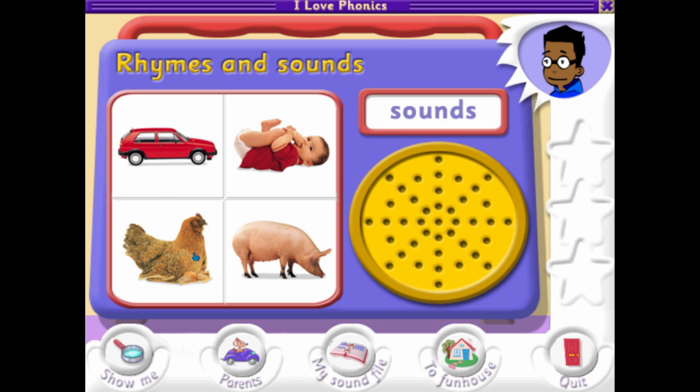Baby, car, hen. Good job. The hen's the one that clucks. And there's your first star!